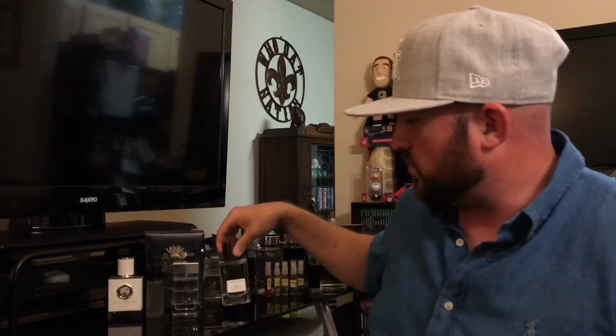Let's give her a spray. Wonder if I'm gonna get that orange blossom right off the top. Oh, Jesus. Got on my fingers a little bit. Oh yeah, powdery. You definitely get the orange blossom in the top. I believe this one has a little incense note as well. Very white floral. It's kind of a classy smell.